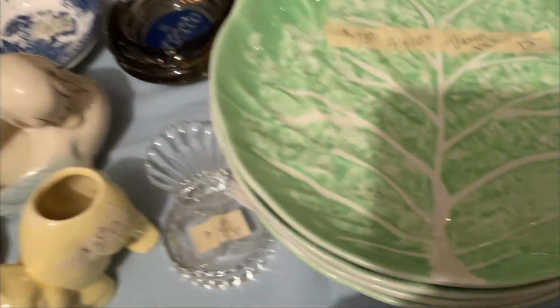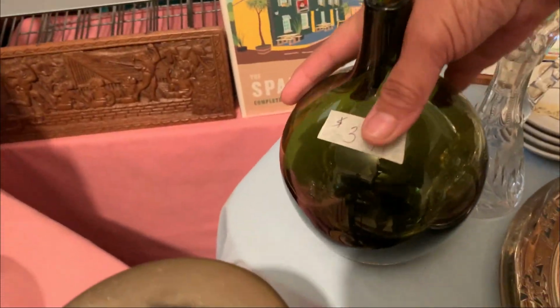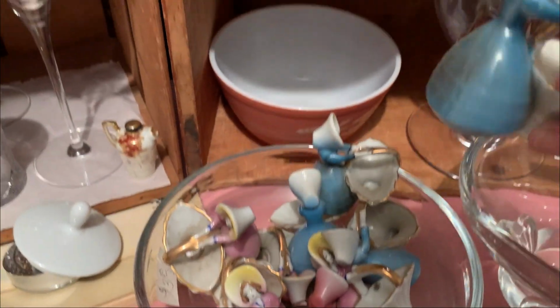And then there's just a bunch of stuff on these tables. I definitely grabbed both of these. There were 2 of them. I grabbed them both. I think they're just so beautiful. It was probably the only piece of mid-century that she had.